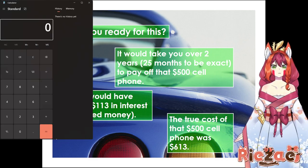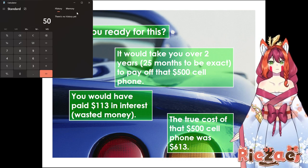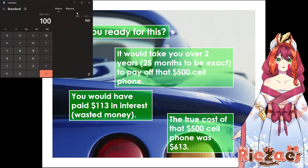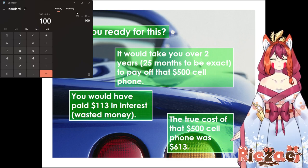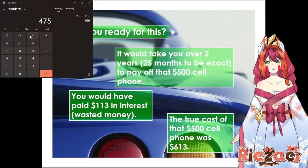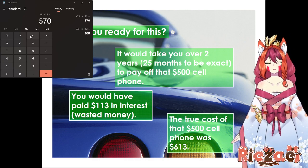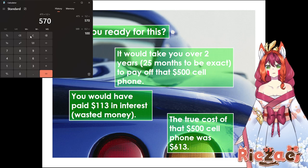So what it would do with that 500, if you multiply it by 0.2, it is $100. So what would happen is you would pay the minimum. So that would actually take it down to $475. So let's assume that you paid the $25 down before the first bill came out. Your total right now would be $570. What are we learning? We're learning how credit cards screw people over in the United States.